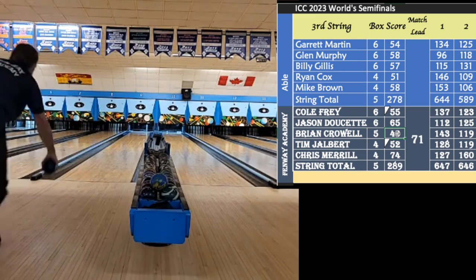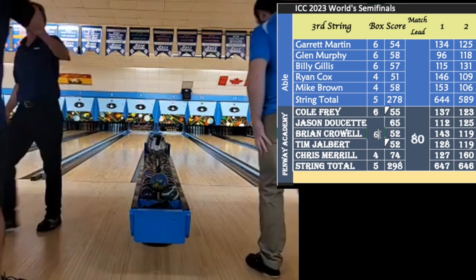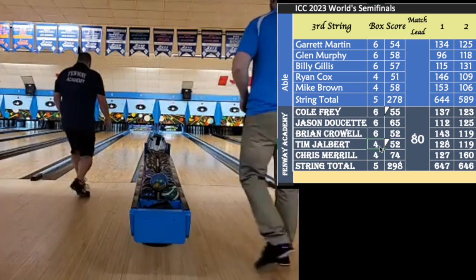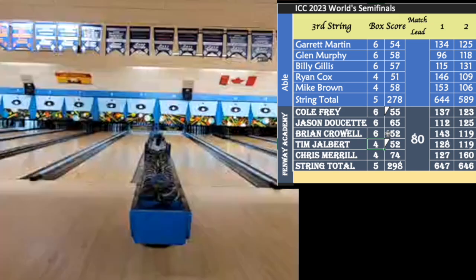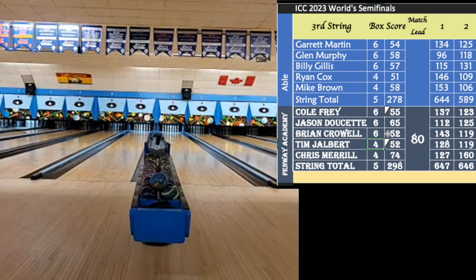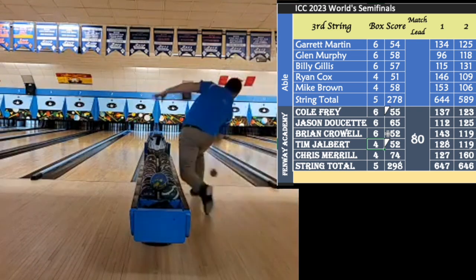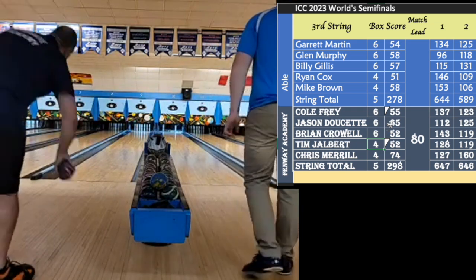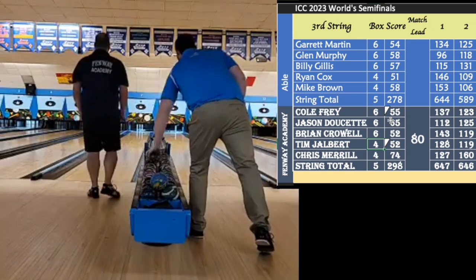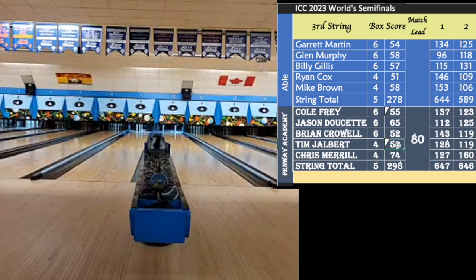57 through 6 for Gillis as he takes 10, and a 9 for Crowell, and the lead is 80. Back to Tim Jalbert on a spare. Spares are both on the Fenway half of the board. So 80 plus 2 balls is the lead, and beautiful head pin and a 6-7. A lot of wood to help, but good fill there. That looks like an inverted triangle.